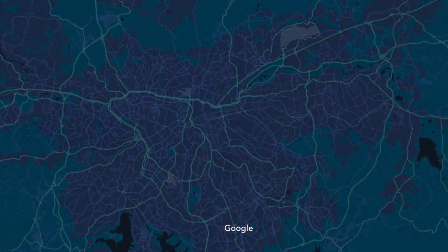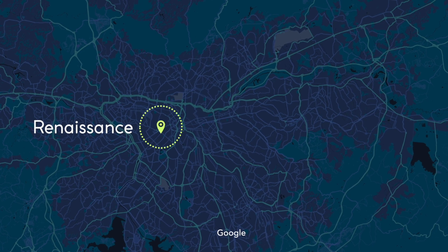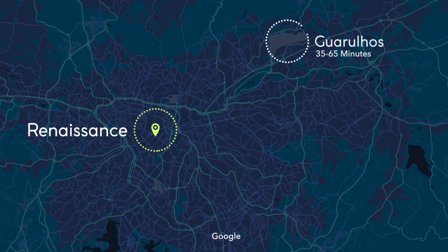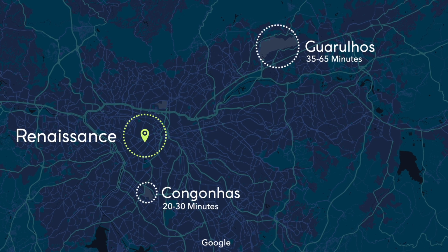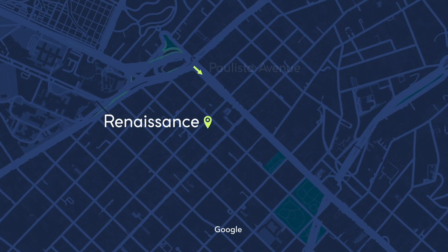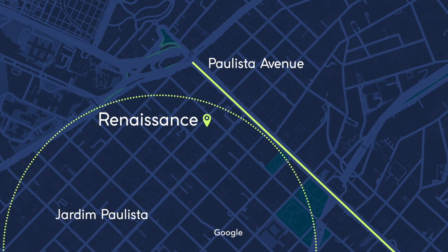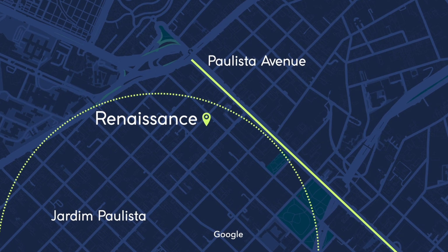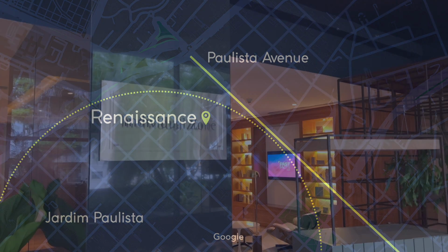Concerning the central areas where tourists actually spend their time, the Renaissance is truly as centrally located as you could possibly ask for. While it's still a 30 to 60 minute drive from Guarulhos, the largest airport in the city, that's actually not that bad for Sao Paulo traffic. The hotel is just a block away from Paulista Avenue, and is in the general Jardim Paulista neighborhood, filled with parks, shops, and higher-end residential buildings and houses.